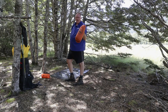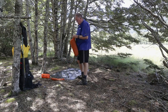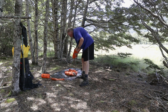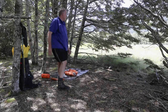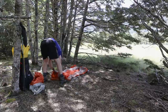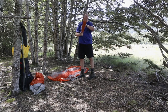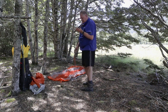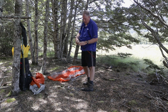So I'm using my Big Agnes UL1 today. It's a one person tent. I've done a vlog before showing you how I put it up. So the Big Agnes is a one person freestanding tent. It's got the central pole system where all the poles fold into these almost like a junction.